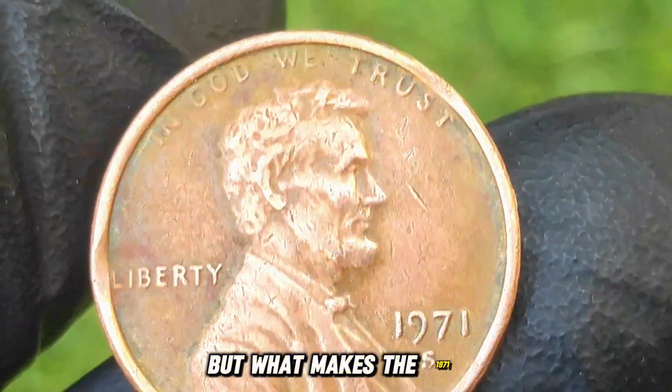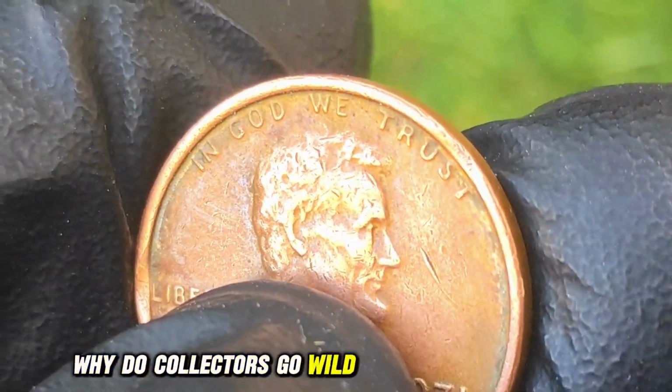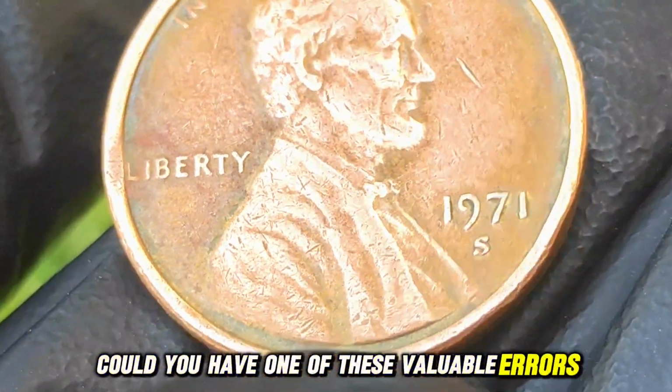But what makes the 1971 era Lincoln penny so special? Why do collectors go wild over this specific coin? And most importantly, could you have one of these valuable errors hiding in your collection?